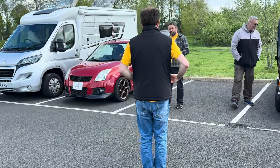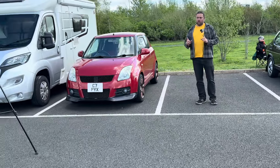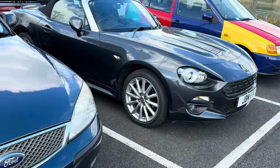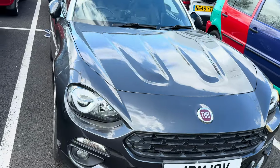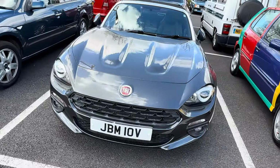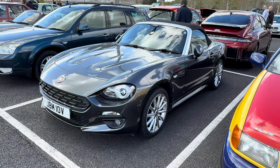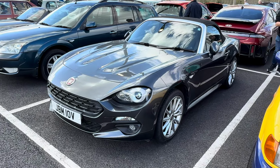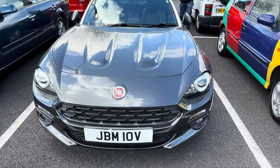And this is Laurie's Mechanical Marvels behind the scenes. And this is the Fiat 124 Spider, the Italian cousin to the Mazda MX-5. And I think I know which one I prefer. It's not this one.